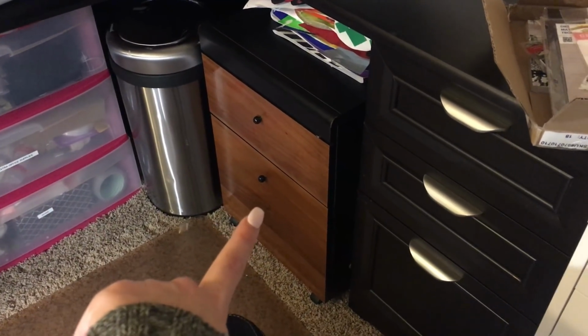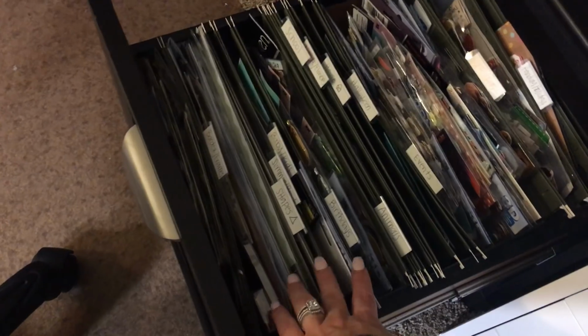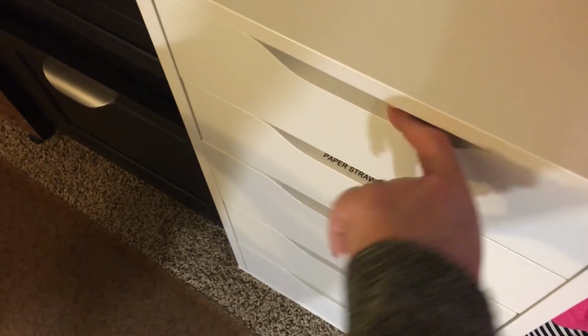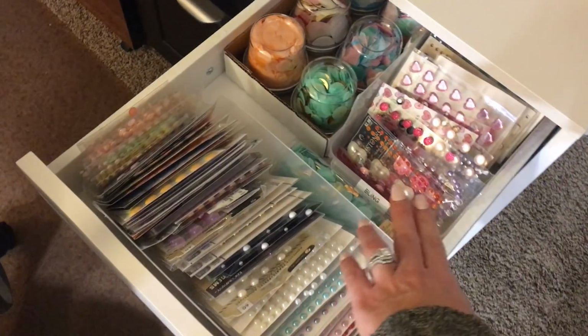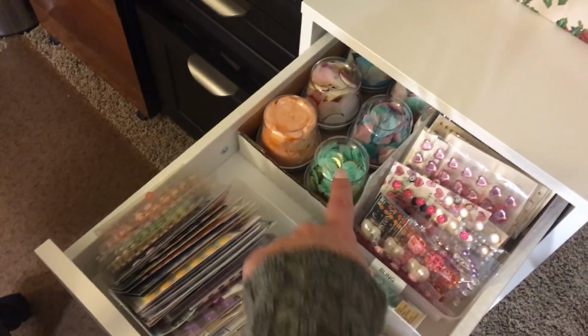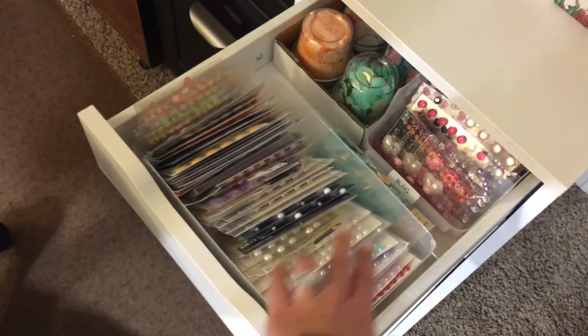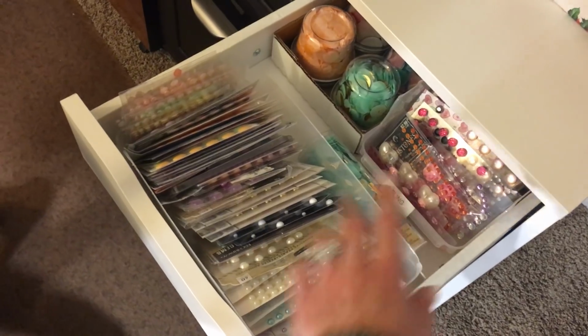That filing cabinet is all Thickers and alphabets. And then these are all scrapbooking, and I have everything organized into shapes, birthdays, animals, so I know exactly where stuff is. I'll go into deeper detail when I do my room tour, but this is all jewel gems, enamel dots and pearls, confetti, and they're just organized in Dollar Tree soda bins for the fridge.